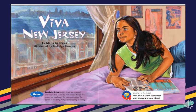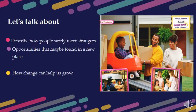And the question of the week is, how do we learn to connect with others in a new place? Here we can describe how people safely meet strangers. We're going to discuss this and talk about opportunities that may be found in a new place and how change can help us grow. When we move to another place, how can this change help us? How do we get to know new people? What are the opportunities and the new chances that we may find? And how can we meet strangers, people that we don't know?